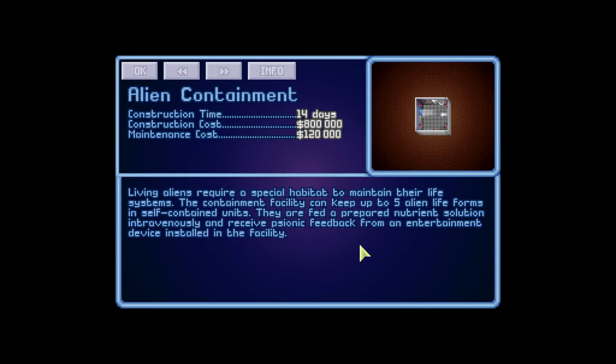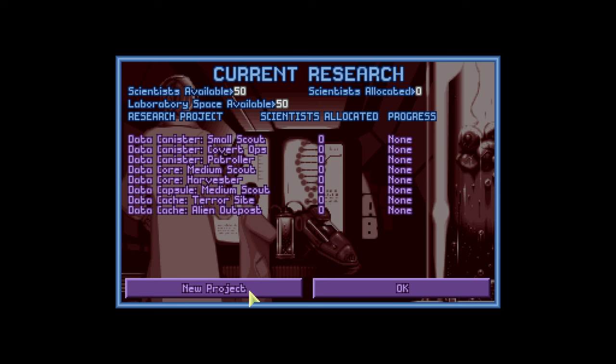Alien containment is done. Living aliens require a special habitat to maintain their life systems. Containment facility can keep up to 5 alien life forms in self-contained units. Fed prepared nutrient solution intravenously and receive psionic feedback from an entertainment device installed in the facility. It's a table, some IV, and a TV. And maybe a wall sink as well. Tremendous.